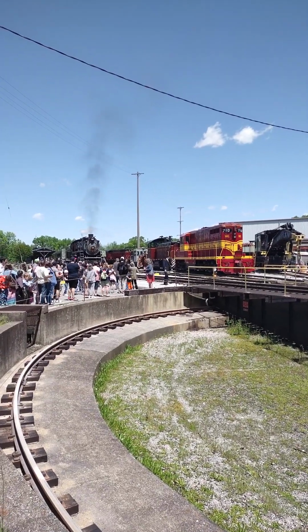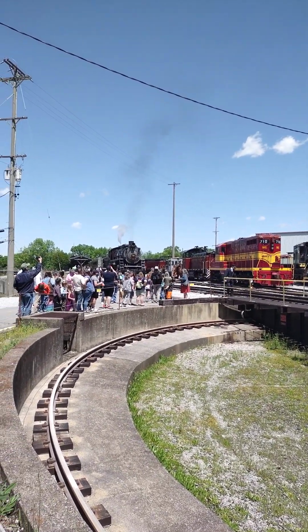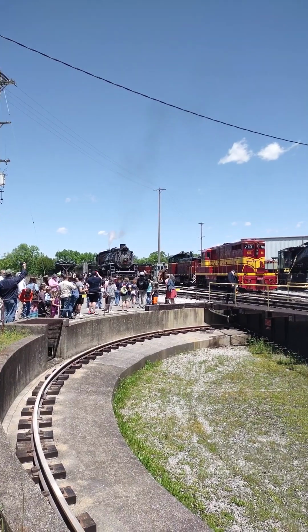Look, look. No, Daddy, look. We're going to find out. Somebody is controlling the turntable.